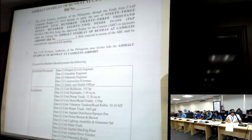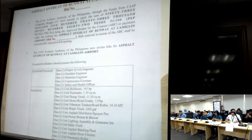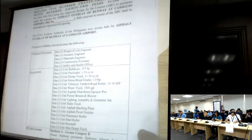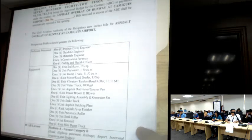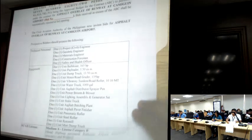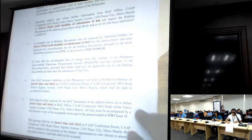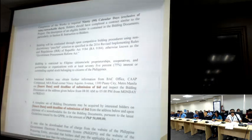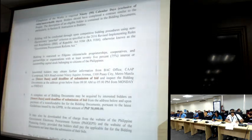The approved budget for the project is 93,523,782.51. We require technical personnel: project engineer, utility engineer, materials engineer, construction foreman, safety and health officer, and equipment. We also require a medium A license, category B, for horizontal projects. Contract duration is 90 calendar days, exclusive of rainy and unworkable days. Bidding documents cost 50,000 pesos.